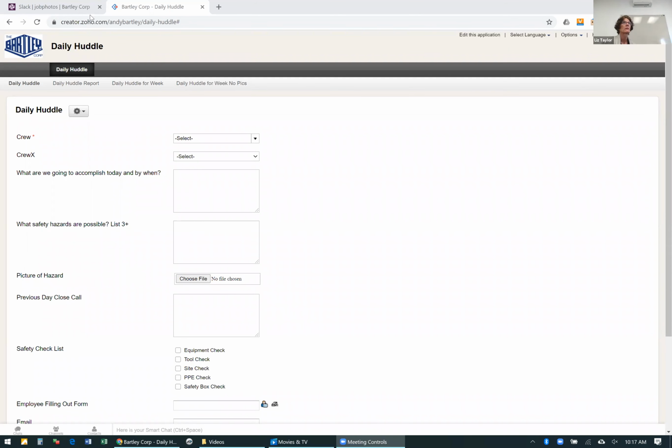All right. First up we have our daily huddle. This is accessed through our CRM, and Andy Bartley actually created this in-house through Zoho. It goes out to the crew. We have a select group of logins, so not everyone has their own login. If they have to remember passwords, it's very universal.